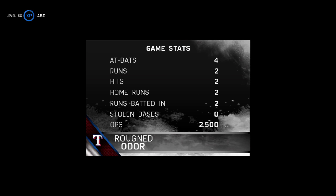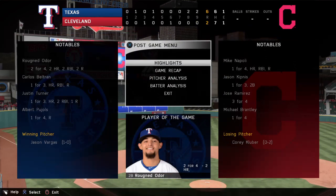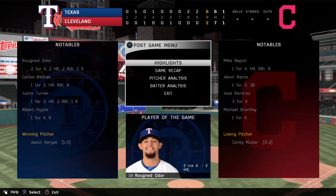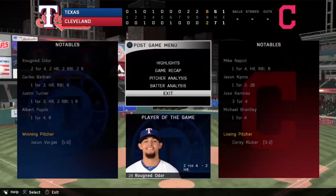And quite a lot of offense in this one, but if we had to highlight one guy that made the difference, there he is. He's our top player of the game. Yeah, he connected on a couple of long home runs. Really put his guys on his back and carried them to the victory. Final line score for our ball game tonight for the victorious Rangers. 6 runs, 6 hits.